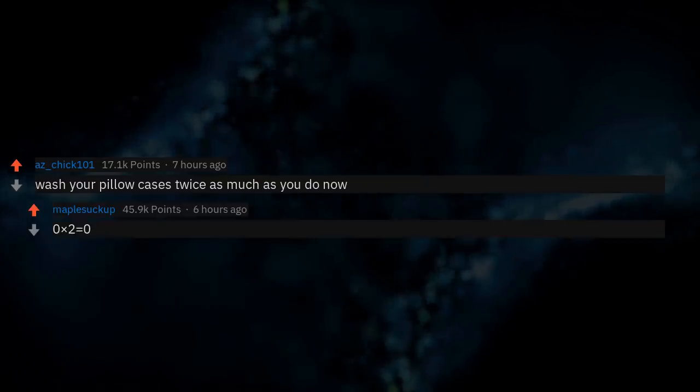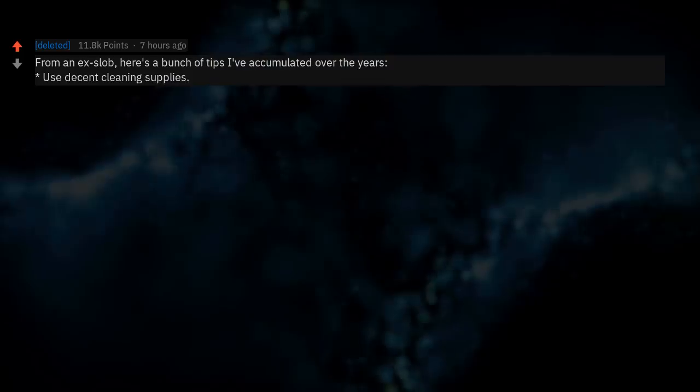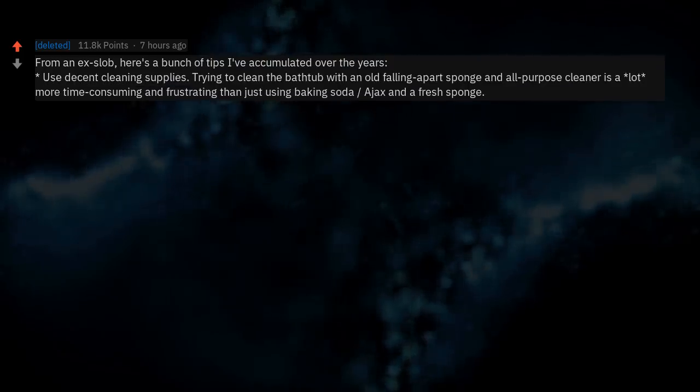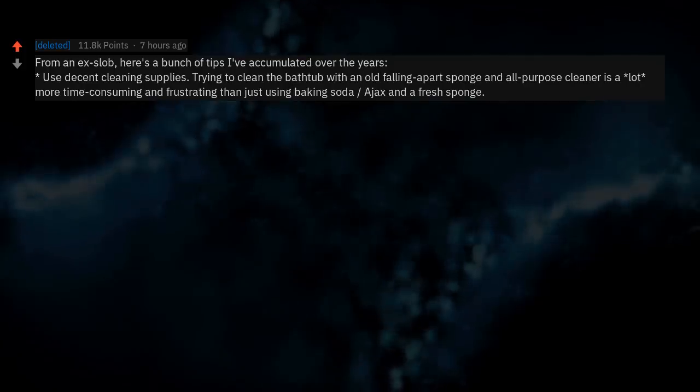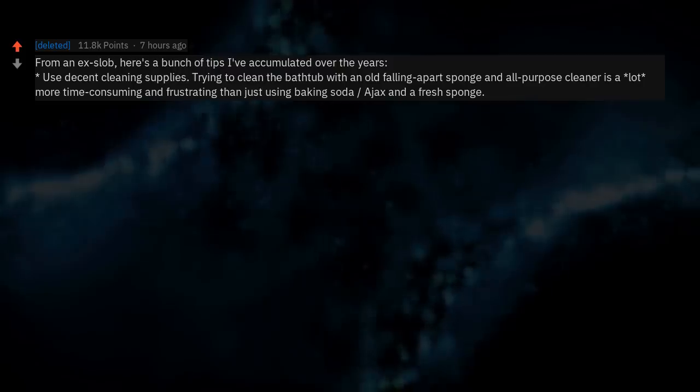From an ex-slob, here's a bunch of tips I've accumulated over the years. Use decent cleaning supplies. Trying to clean the bathtub with an old falling apart sponge and all-purpose cleaner is a lot more time consuming and frustrating than just using baking soda, Ajax and a fresh sponge.